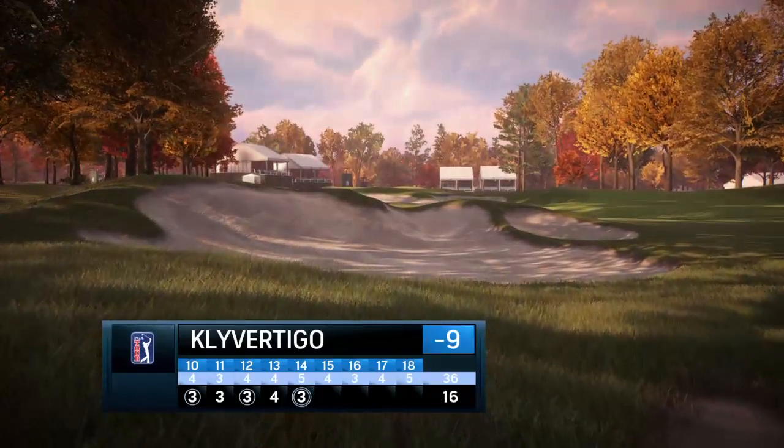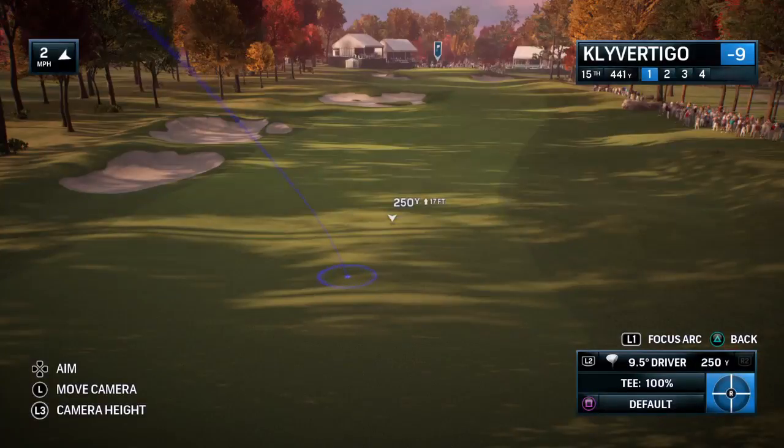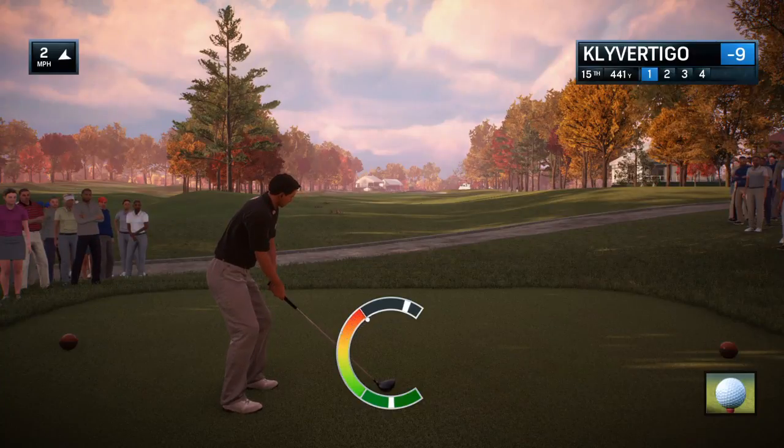Now with the par 4 15th, what do you think of this hole, Frank? Oh, I love the strategy involved here. It's not just necessarily a driver off the tee. Smart play often comes on top here because it's a second shot hole.